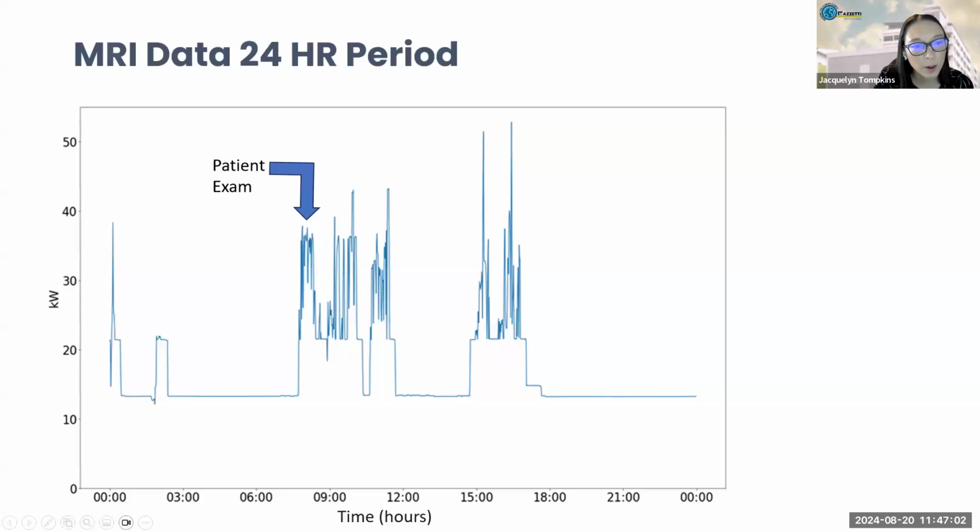Okay, next I'm going to talk about our data analysis that we did. So here is a 24-hour period. Andrew was talking about this earlier, so you have already seen these graphs. But again, we collected data over a 2-week period of time, at 1-second intervals. So you can see here, this is what a patient exam looks like as far as the spikes go. We worked with Bruce Norman from Lawrence Berkeley National Laboratory, who helped us with the data analysis.